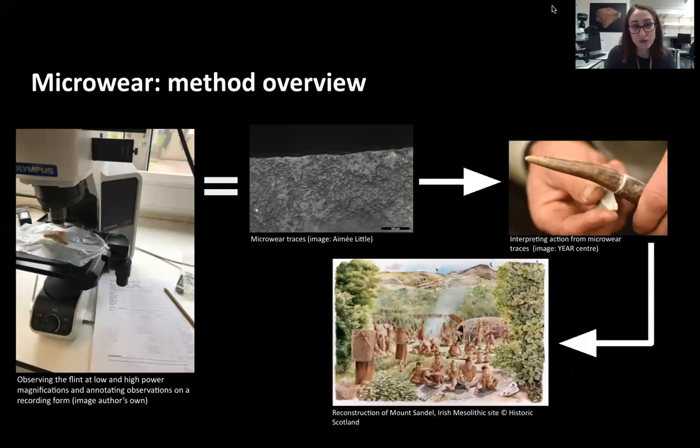So a brief overview of the method. It's using both low and high power microscopy. And this means that you're looking at the tool from low magnification, meaning that you're seeing more of the tool's edge. You're looking at more of the whole aspect of the tool, and you're trying to use it as an initial preliminary assessment of the flint. So does it look like it's been used anywhere? Are there removals on it, perhaps, that might indicate where it's been used?